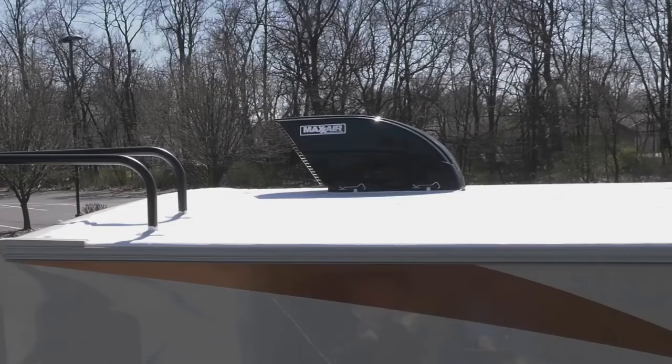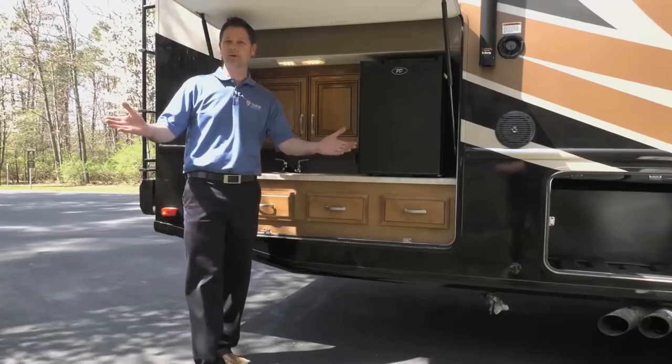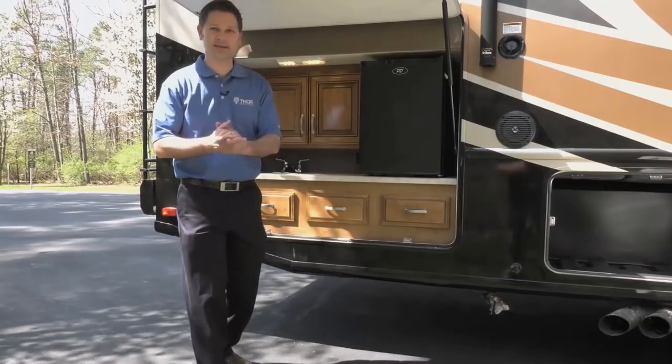Staying cool is easy with the new vent covers. You can open the vents even when it rains. Always a good time in the outdoor kitchen. Everything you need right here.